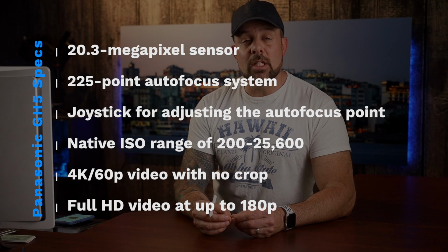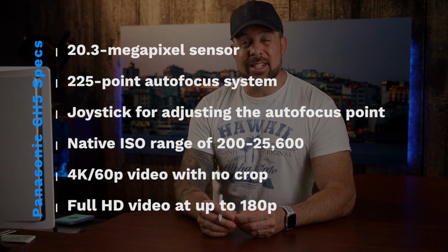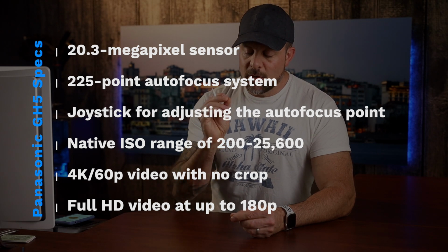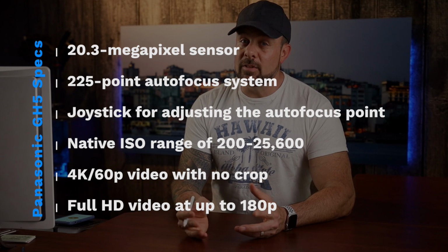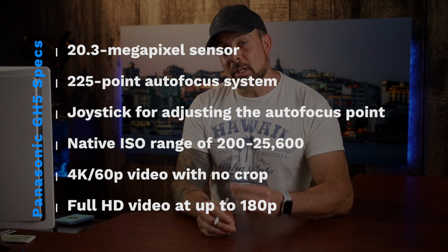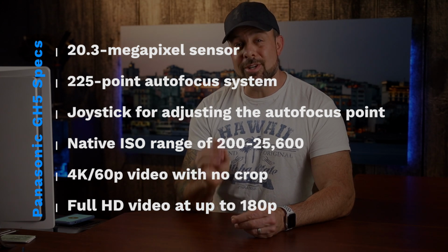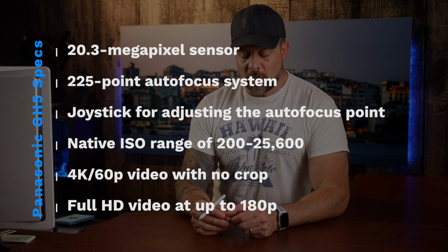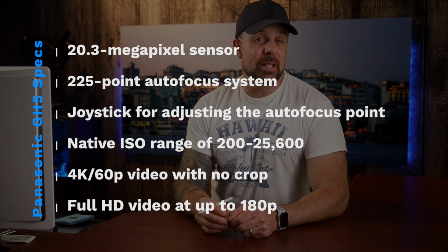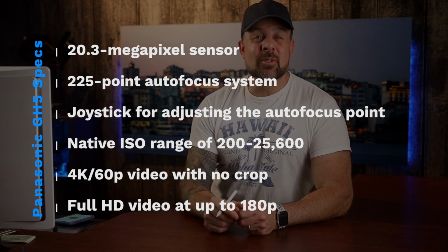Joystick for adjusting the autofocus point, native ISO range from 200 to 25,600, and this is expandable from 100 to 25,600. You have 4K 60 video with no crop. You also get Hybrid Log Gamma video, internal 10-bit 4:2:2 video capture, and up to 150 megabits recording with no limit on video. Full HD video up to 180p, zebra, record time code, and black level adjustments for video.